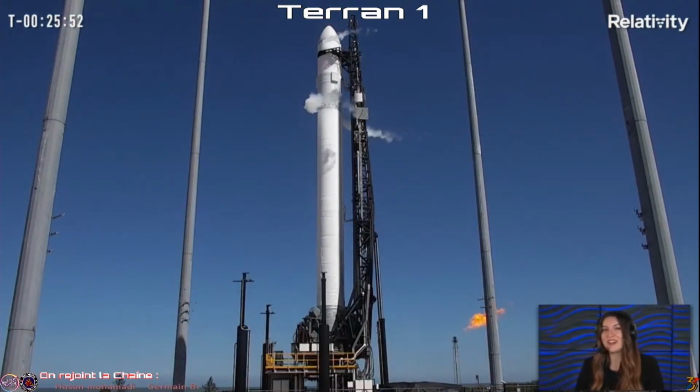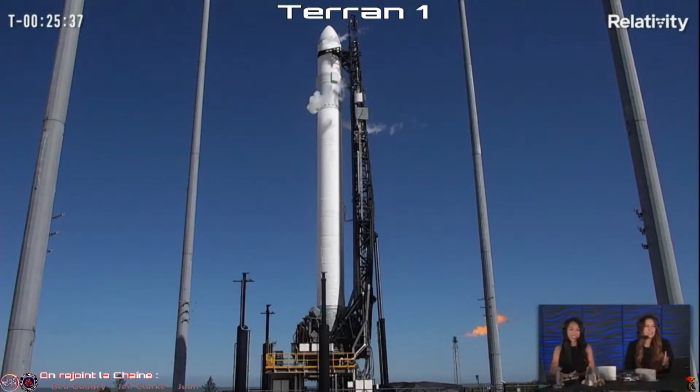As a reminder, our primary objective for today is to gather as much data as possible to help develop our future vehicles, including Terran R, our larger medium to heavy lift reusable launch vehicle. Now we're currently at T-minus 25 minutes. We're going to continue standing by for further updates from Mission Control.